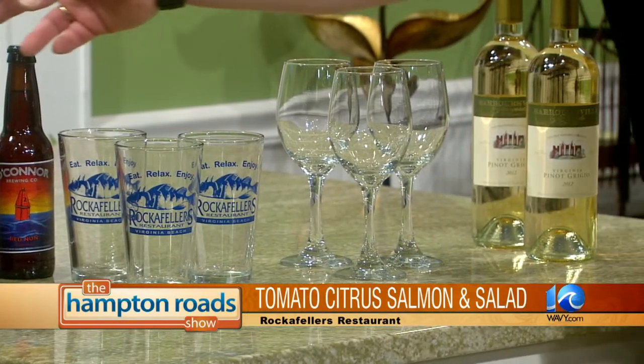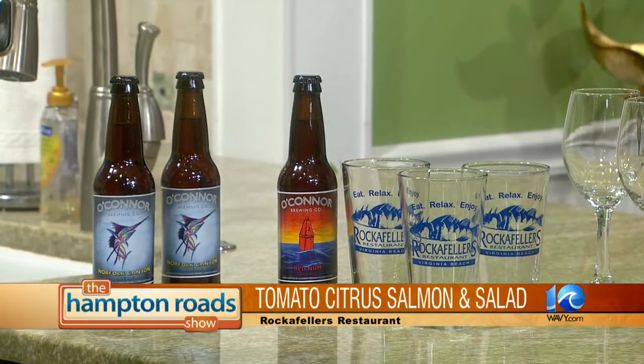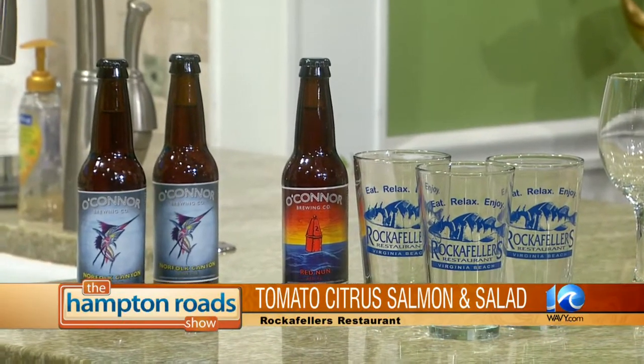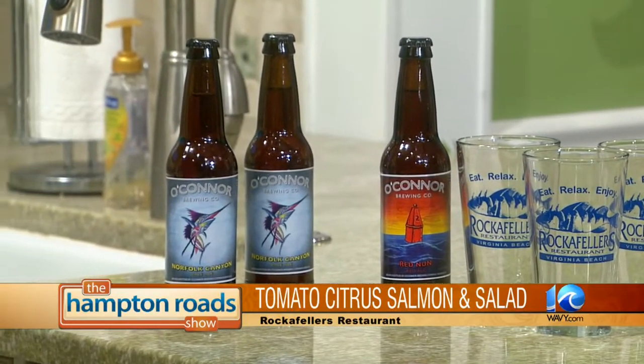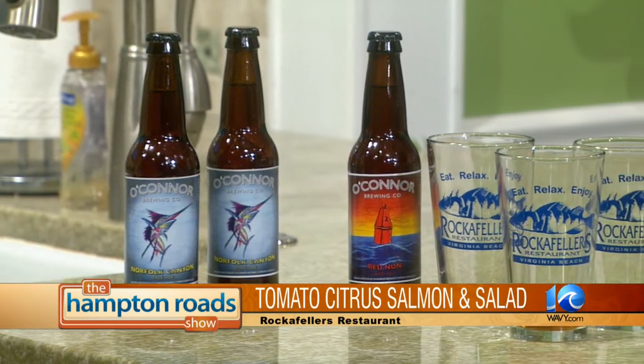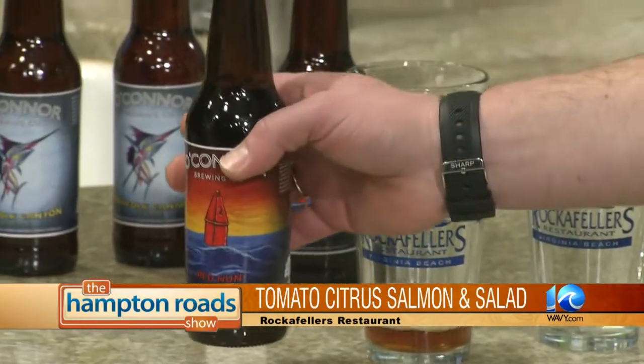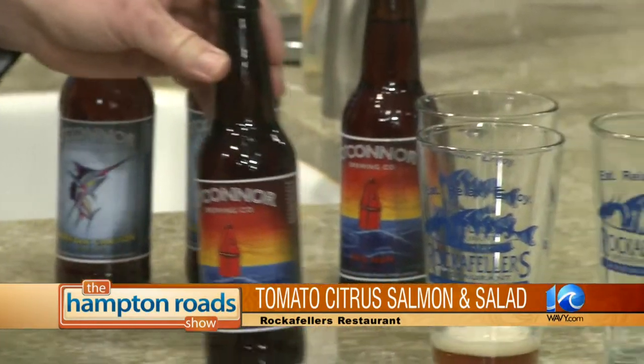First, we have this really good local beer from Norfolk, O'Connor Brewing Company. It's the Red Nun Ale. It's an amber ale, like an Irish red. It's really hoppy. It has a nice bite to it, nice and rich. That way, it's a good beer to drink with the salmon. It's a good pairing.